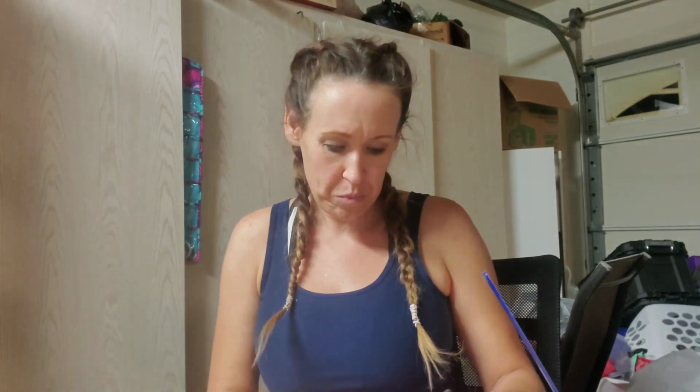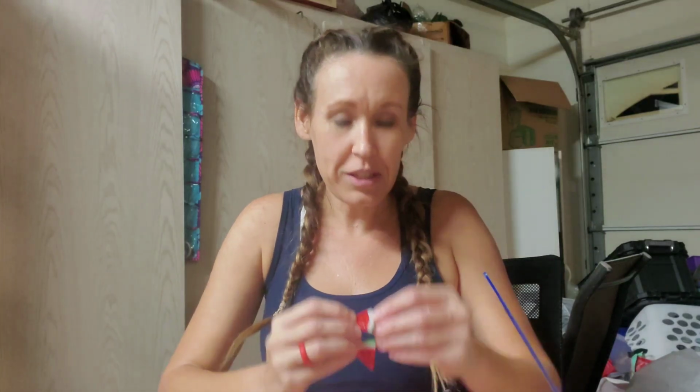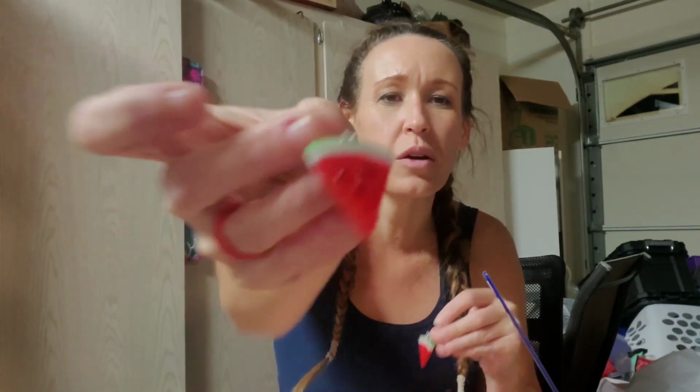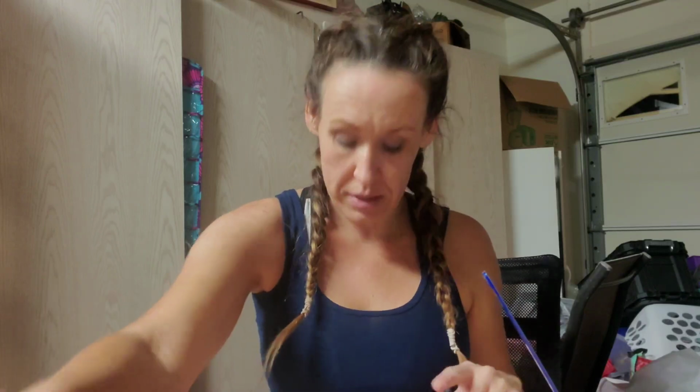Let's see what's in this one. Guys, these are the cutest little earrings I've ever seen. Look what's in here. Guys, they are watermelon. How cute. These are the cutest little things ever. They're literally a slice of watermelon. Gosh, this just doesn't want to focus. Look at how cute that is, I love them. They're little watermelon earrings. So again, guys, she does make these. I think that's amazing, because the thought is that she really made me these earrings.